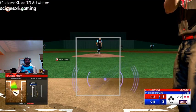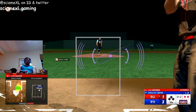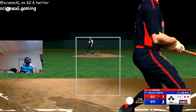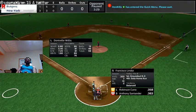And he swings and misses, and it's 0-1. And strike two. He's in a great spot right here, ahead in the count, 0-2. All four pitches in play right here, partner. Pitch misses, and the count is 1-2. Goes down swinging for the strikeout. Welcome back. Now up to hit, Francisco Lindor.